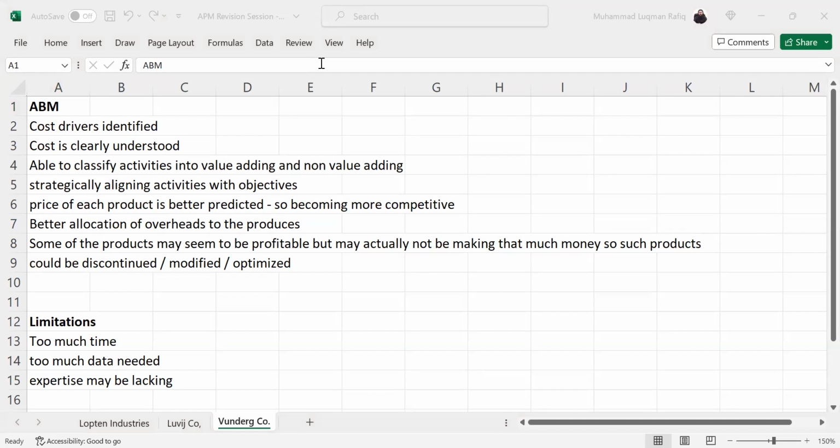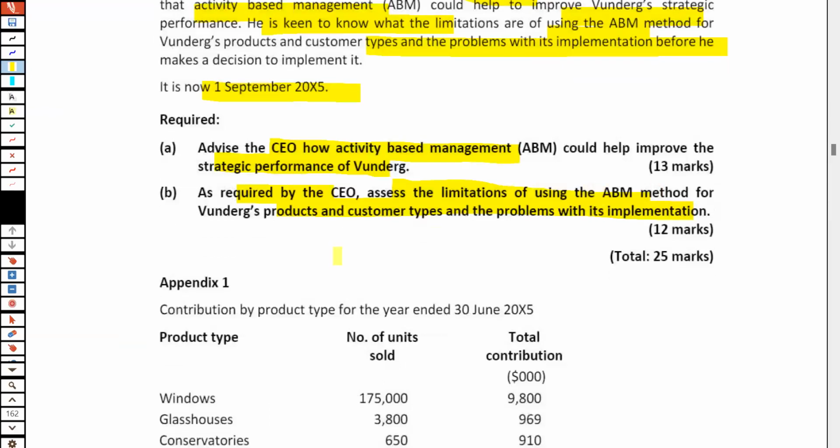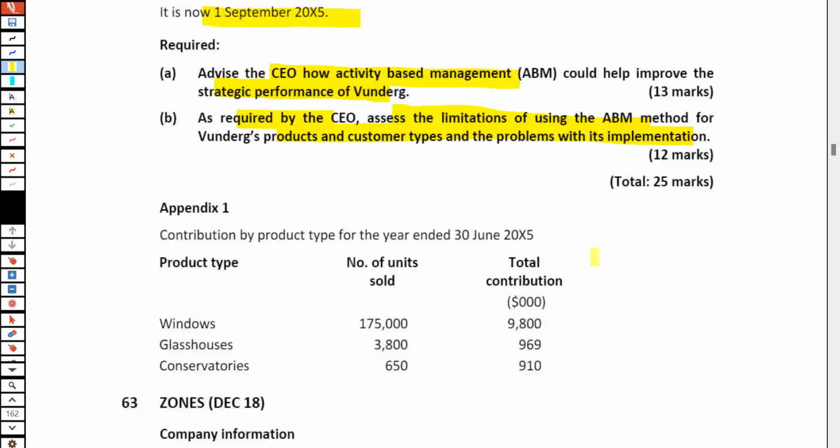Okay, let's move a bit forward. It says, as required by the CEO, assess the limitations of using the ABM method for Wonder's product and customer type. Now, what you could do over here is calculate the contribution per unit.